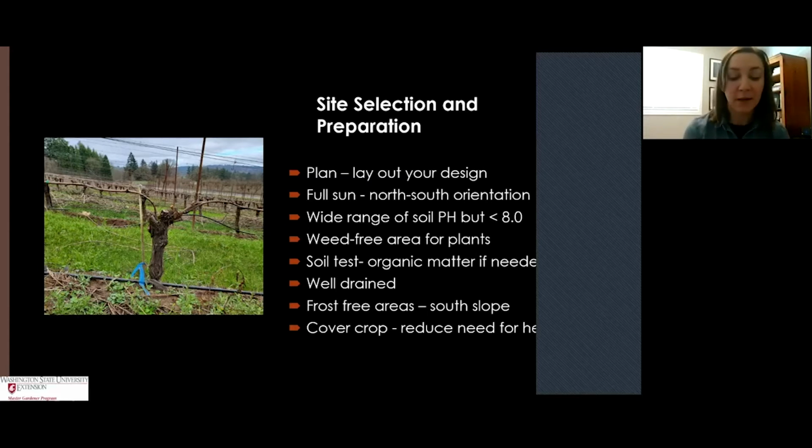In the best case scenario, you want to run your rows of grapes in a north-south orientation. This allows for the best sun exposure for your grapevines. Know also that grapevines take a wide range of soil pHs, but it would be best if they're under 8, which most of our native soils are. You're fine with that. It's nothing to be concerned about.